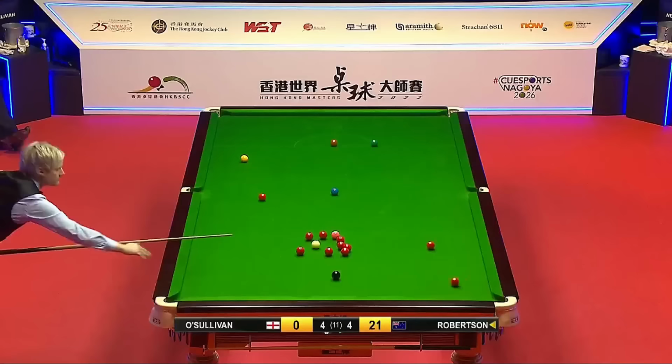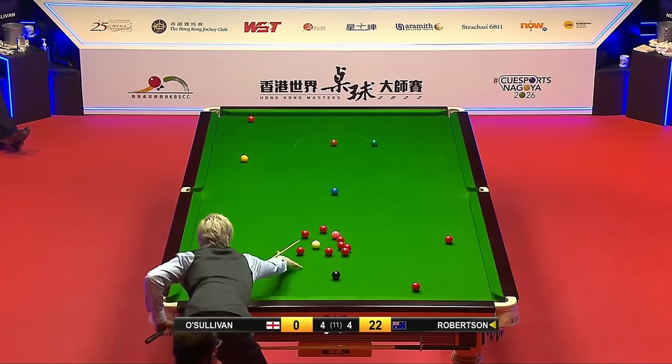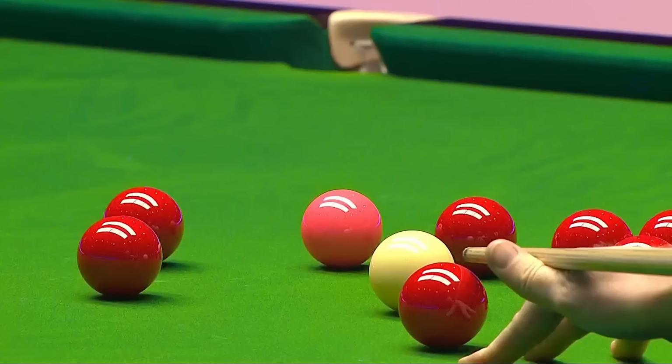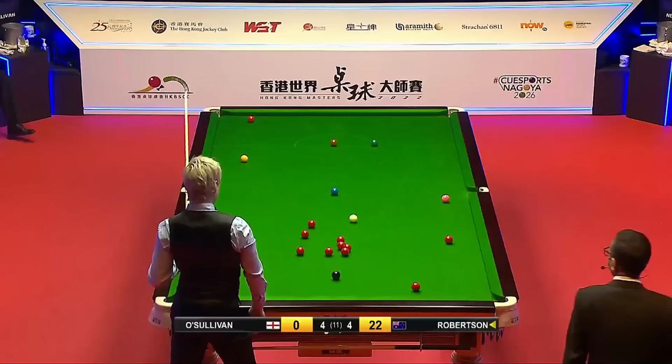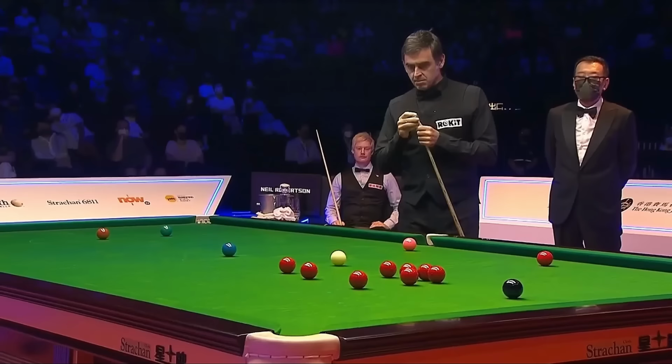Yeah, Bonus didn't know an awful lot about it, but this pink disappears. It's another gilt-edged chance. But no. No. Well, what a let-off, because to get on the pink was a result, really. That missed black in frame 6 from Robertson. That was the moment it started to change.